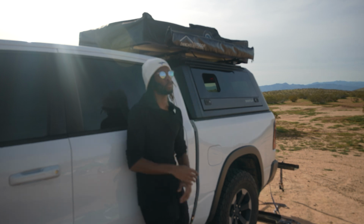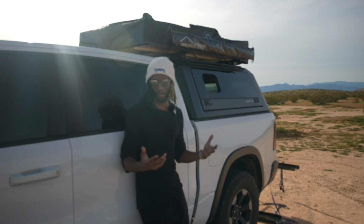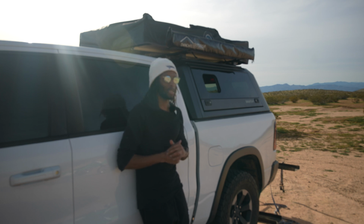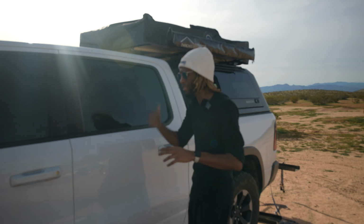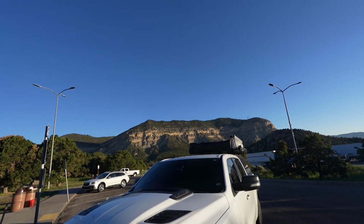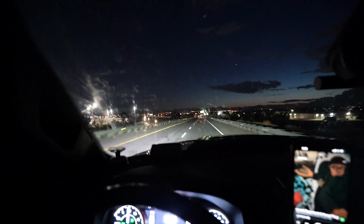And speaking of extra room though, the elephant in the room is this guy is not great on gas, obviously. If you are doing long trips, it doesn't do the greatest on gas. Now I know part of that is my fault. We do have the rooftop tent on top, so that's definitely sucking up some of the MPGs. So for us, especially because we do a lot of cross-country road trips, it does take up a lot of gas.